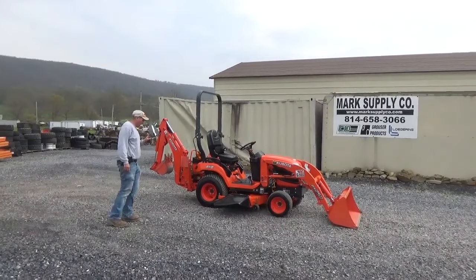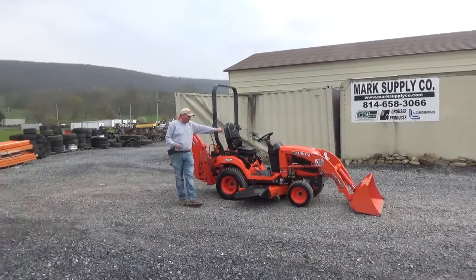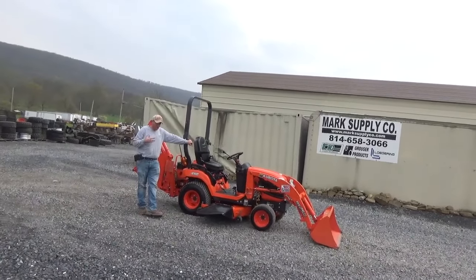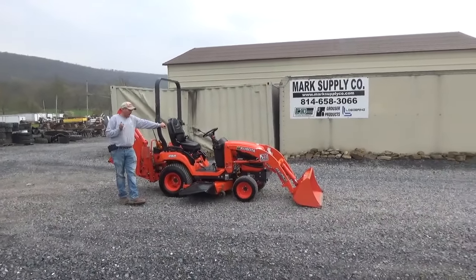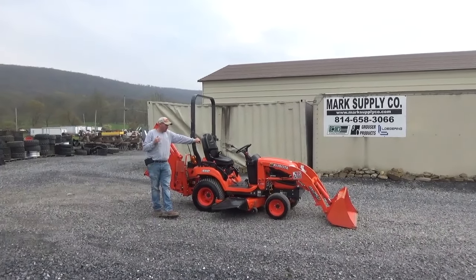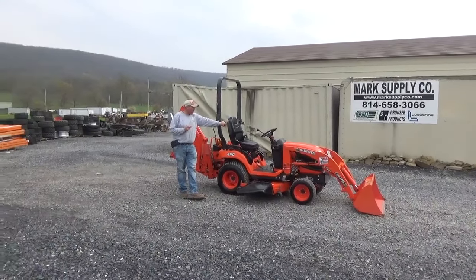A lot of people follow our videos, they know we do a lot of Kubota stuff. We like the Kubota stuff. It's easy to work on. A novice can do it, truthfully. They're simple to service, but they're a good quality tractor. They have an excellent engine. Transmissions are excellent in these. The BX is by far a superior small subcompact tractor over the backhoe.